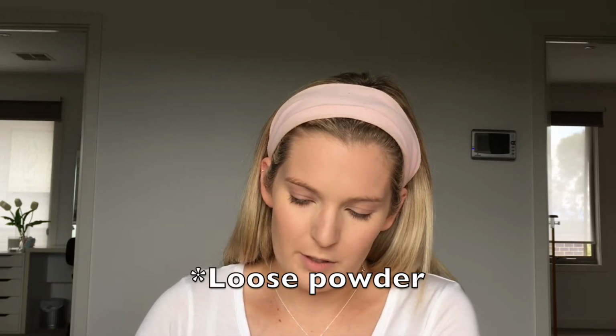And then just doing a little bit more pressed powder on the rest of my face to set it down, and then I'm going to be placing some underneath my eyes just in case I get any fallout. I'm planning on using some dark colors, so I just want to not get any fallout, and that's the best way to do it. You see what I mean.